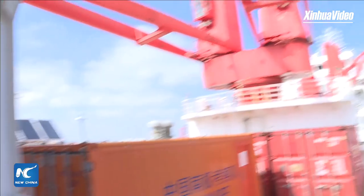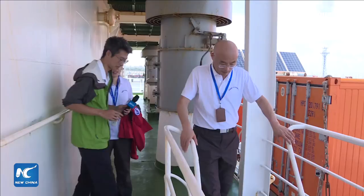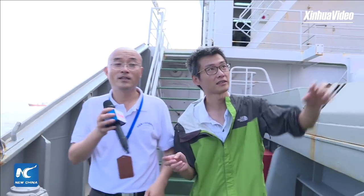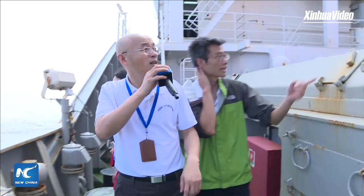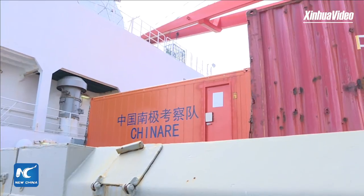So we go this way. This way is available, accessible. Oh, go downstairs. Okay. So is anything different from the other side of the middle? The tanks? Tanks are the same, right? Yeah, the same.